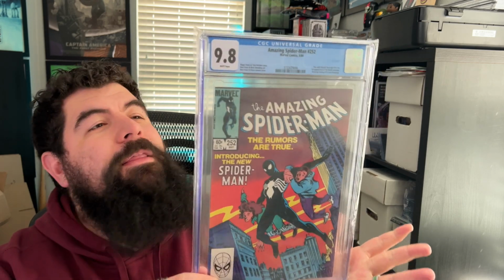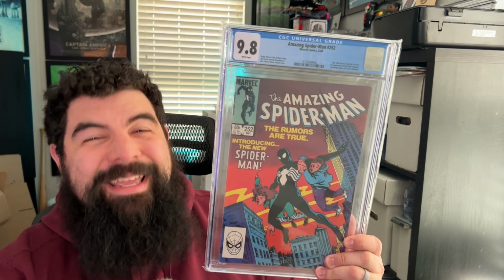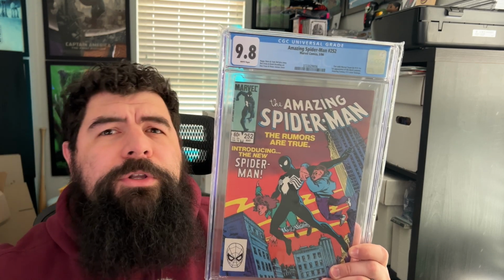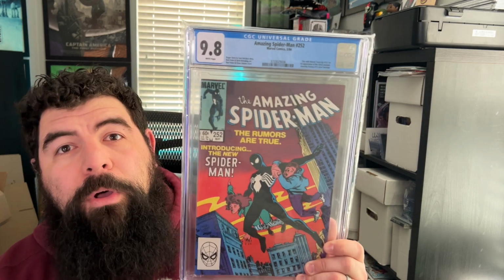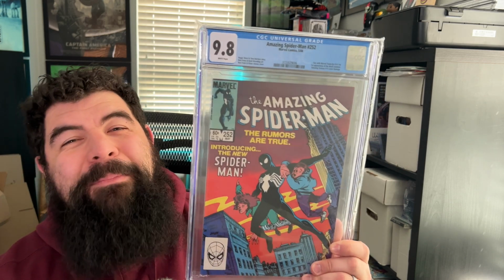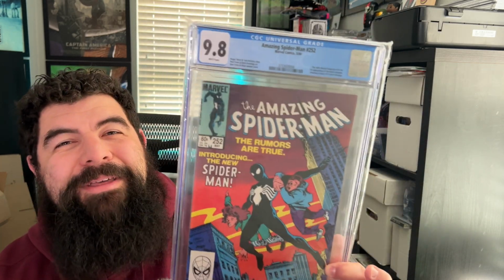I love this book. This is actually a book that was a lot of hard work to get to this 9.8. This was one of my first CPR successes. I had purchased, I think, 3 or 4 copies of ASM 252. It was like a couple 9.6s, a raw one, and a 9.4 that I sent them all through CPR, crack and press, and one of them was lucky enough to hit that 9.8, which is this one I'm holding right here. So this is one of my first CPR successes in a book that I'd be hard pressed to get rid of. So ASM 252 in a 9.8.